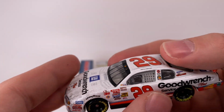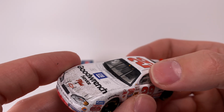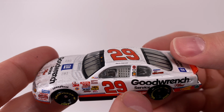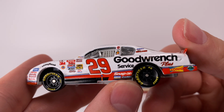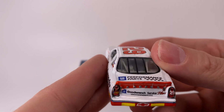I've never seen a 2000s diecast with the roof having driver logos. You bring it down a little bit so you can see from the side angle. Got Coca-Cola there. I think that's Hershey's. And Bass Pro, Goodyear Service Plus, Snap-on, Purdue, I think that is, Oreo, Sonic, and We Care. AC Delco and Team Realtree. Number 29, go to the caboose of the car.